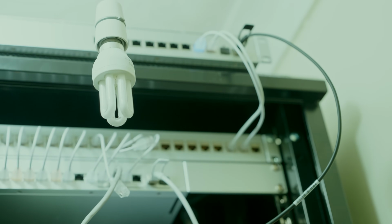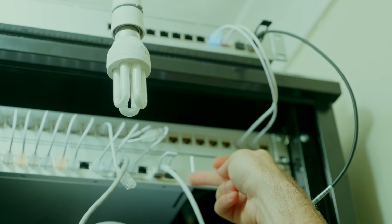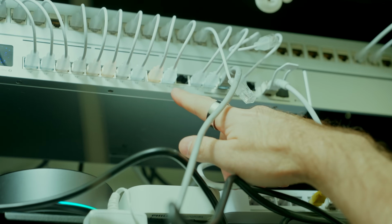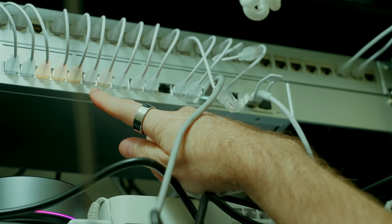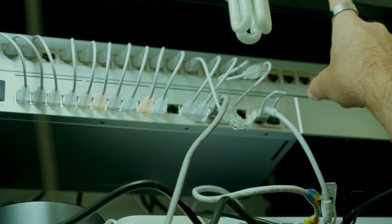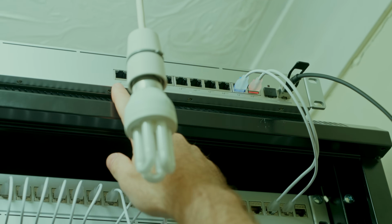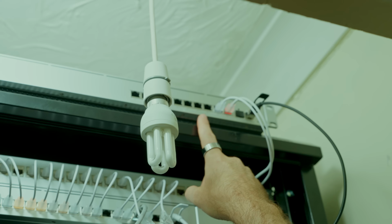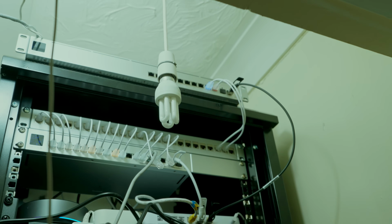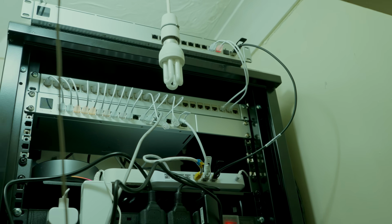So this is the UCG Fiber. This is the 2.5 gig switch with 4 2.5 gig ports. The rest of them are gigabit ports, which we don't necessarily need for cameras and other things that are low speed around the house. And then the 10 gig switch up here, which is going to have basically all of the wireless access points and all of the switches that are 10 gig capable as well. So we're going to start wiring some things in and then do some speed tests.